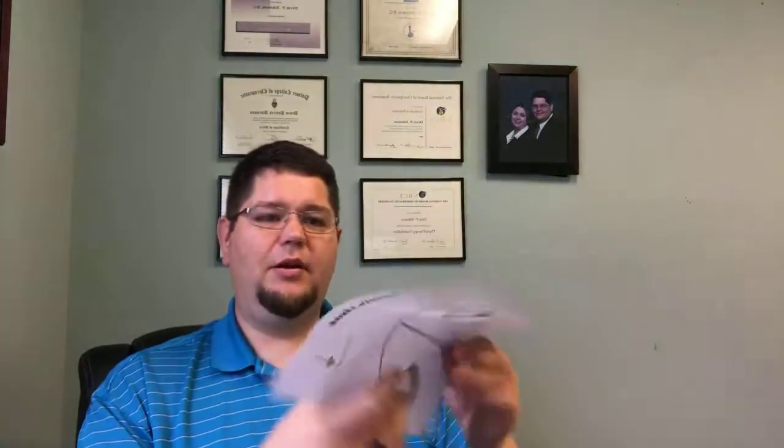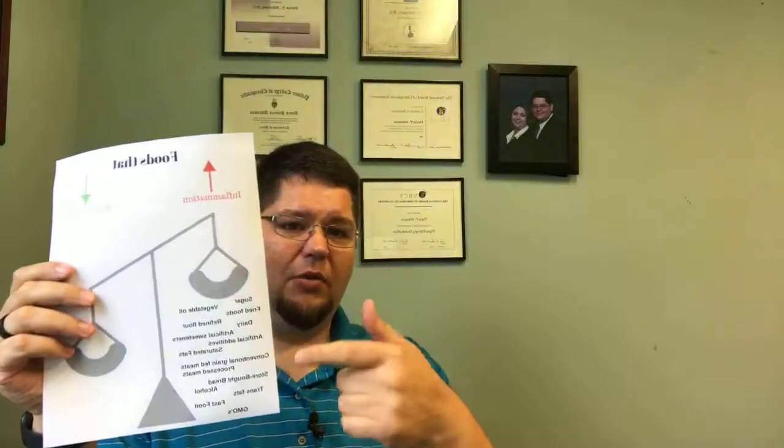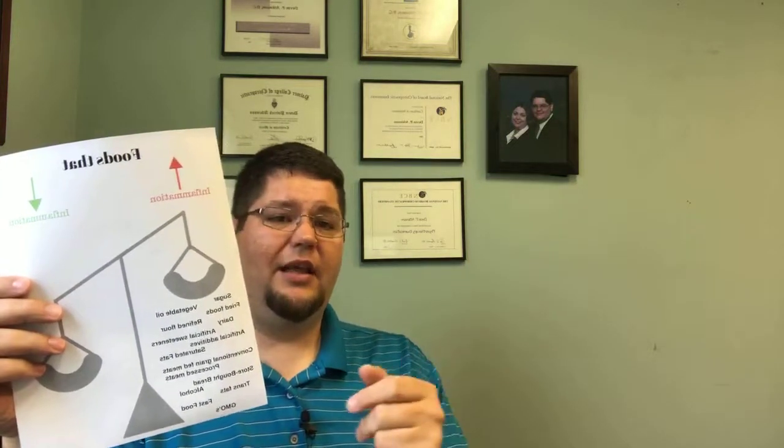So what can we do? If you remember, here's my chart. And you probably can't read it because it looks backwards on my screen. But here's all the foods that increase inflammation. So what you want to do is decrease all of the foods we talked about today. Decrease them. I mean, if you can't cut them out immediately, do your best to start cutting them out one by one. Start at, you know, just pick one this week. Either cut it out or decrease it. Pick one next week, cut it out or decrease it.